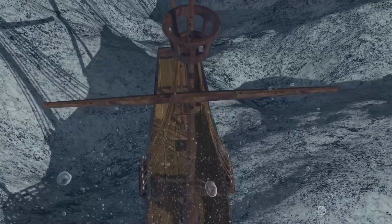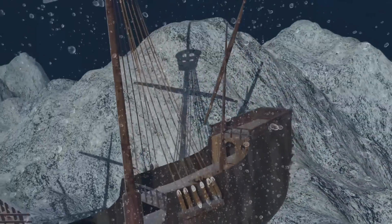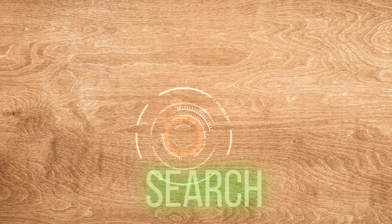So how come the wood is not rotten? Dr. Michelle Taylor, a deep-sea polar biologist, said that there has been little wood deterioration because the wood-munching animals are not in this forest-free region of Antarctica.